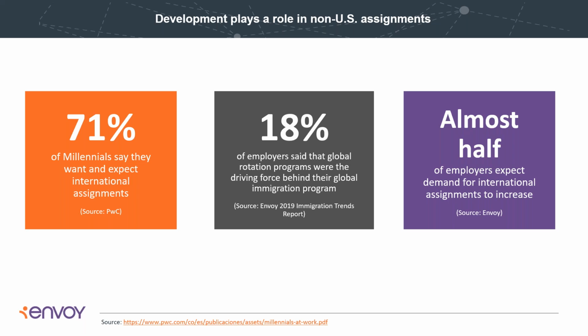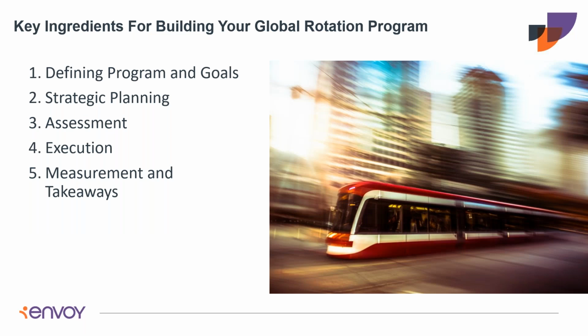Okay, cool. And the second part of this question is millennials. Is this a trend in other countries as well? So, for instance, are millennials in the UK, in France, Germany, are they wanting to travel to other countries to work? Yes, definitely. We're seeing an increase in global mobility as a whole. Companies are really starting to establish larger mobility programs to address this global need. Mm-hmm. So we're definitely seeing that trend. Gotcha. Cool. So great that you brought up the global mobility program, because that's what the presentation today is about. So on this next slide here, we have the key ingredients for building your global rotation program.